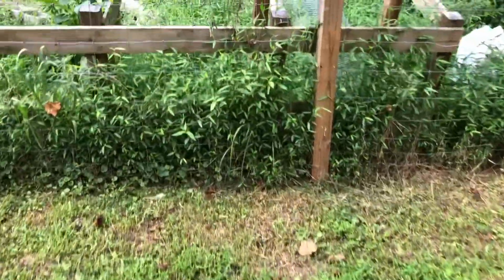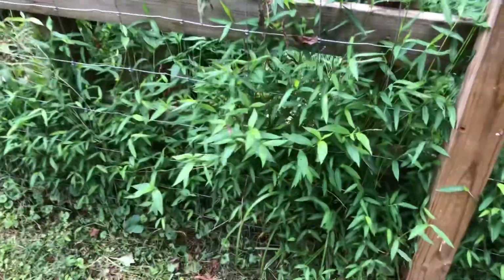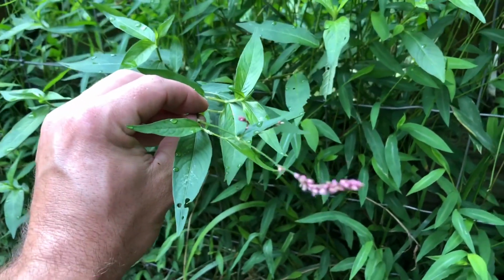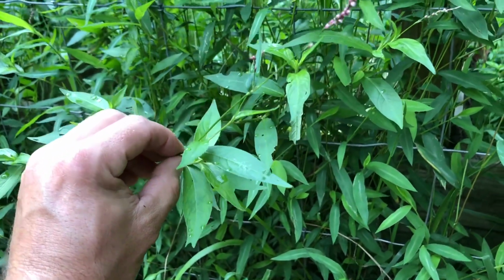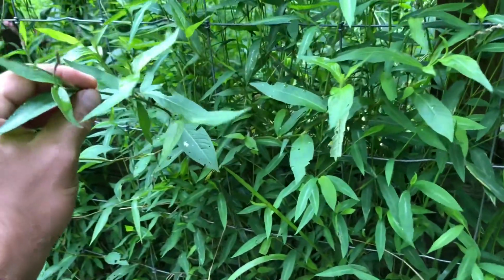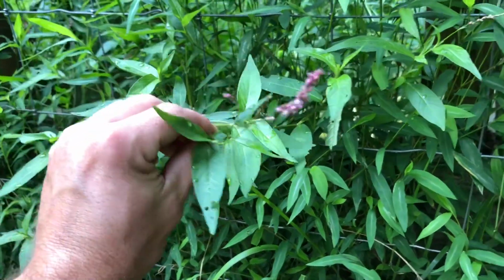got a whole bunch of it popping up next to my compost here. Oh, this one's starting to flower. That's not good. So it looks like it's time to be proactive. Uh-oh, this is a new occurrence here.